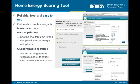The scoring tool is pretty easy to use. Lots of people have used it. I think we have like 180 plus assessors at this point. We've made improvements. We have tips. So under each section of the scoring tool, there's a question mark, and you can click on that, and it can give you additional information in case you've forgotten what specific information we're requesting in that area of data.